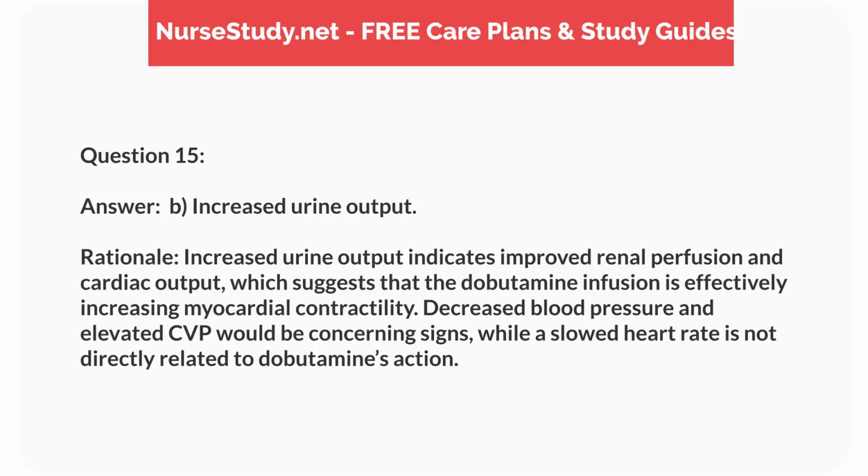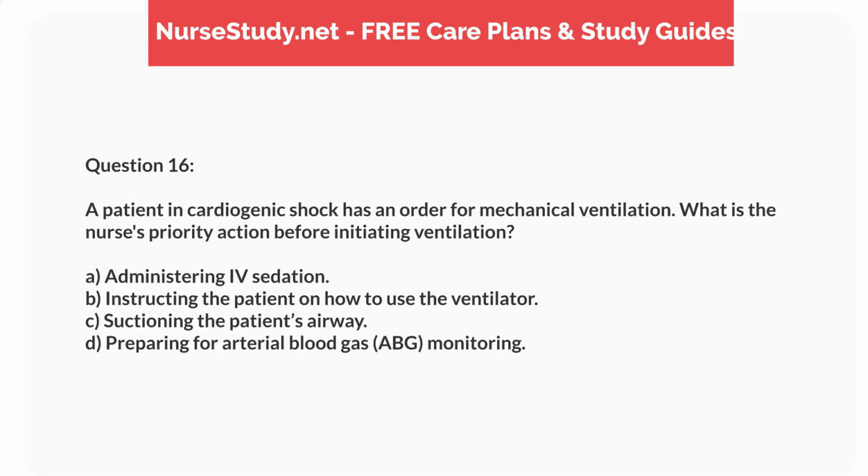Rationale: increased urine output indicates improved renal perfusion and cardiac output, which suggests that the dobutamine infusion is effectively increasing myocardial contractility. Decreased blood pressure and elevated CVP would be concerning signs, while a slowed heart rate is not directly related to dobutamine's action. Question 16.